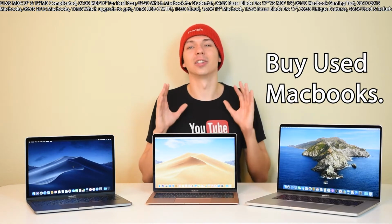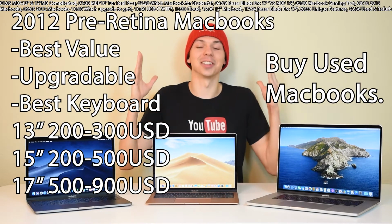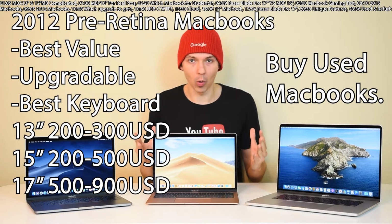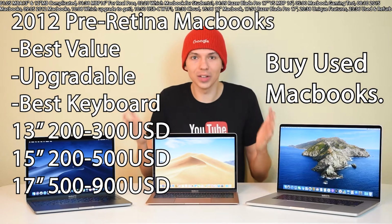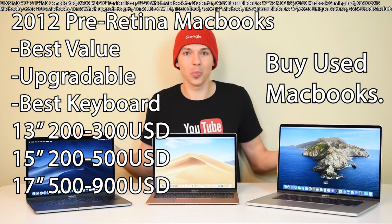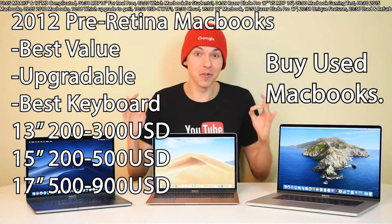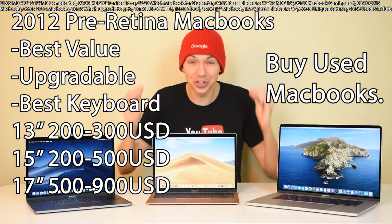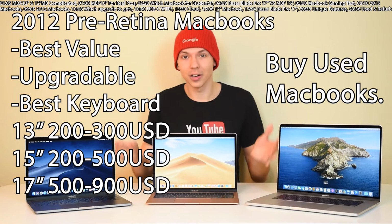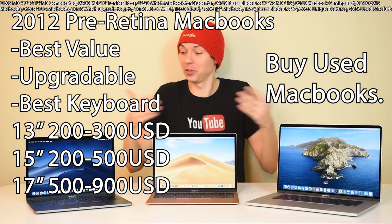And one thing that makes the 2012 MacBooks extremely unique is they actually had a 17-inch MacBook Pro. They had a 13-inch MacBook Pro, and they also had a 15-inch MacBook Pro. I mean, that's crazy. A 17-inch laptop? Almost nobody these days makes a good 17-inch laptop. What'll blow your mind even more is that these laptops from 2012 are still being sold online on eBay and refurbished websites, and they still work almost as good as some of these brand new ones.